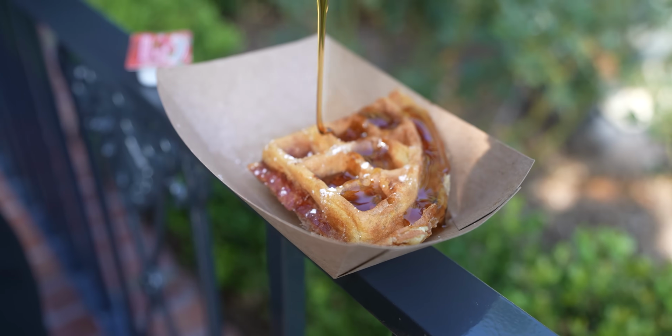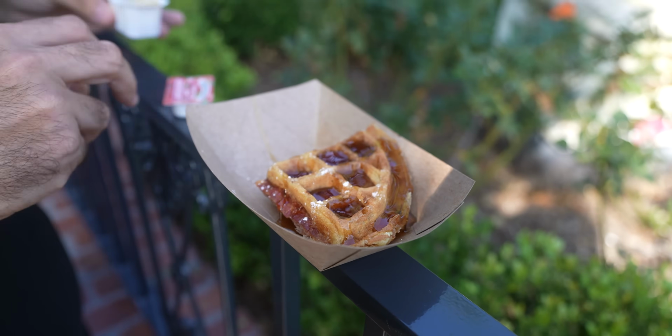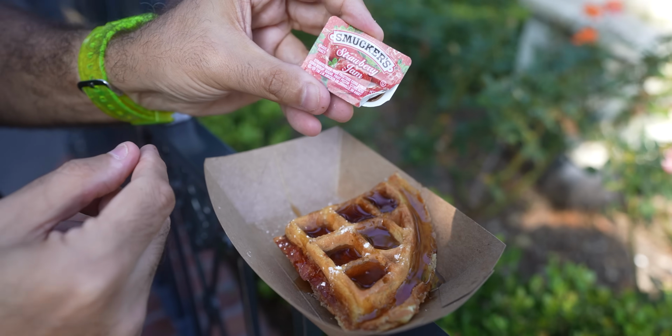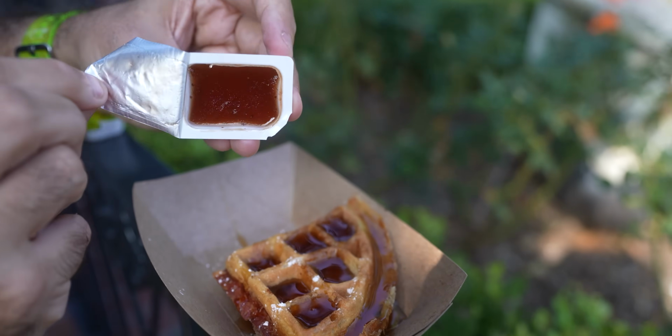Look at that. Yes. How am I going to pick this up? I don't know. You didn't think about that before you... Yeah, I'm still going to do it anyways. I thought it was strawberry preserves, but it's Smucker's strawberry jam. It's either going to be the best thing ever, or I don't know.